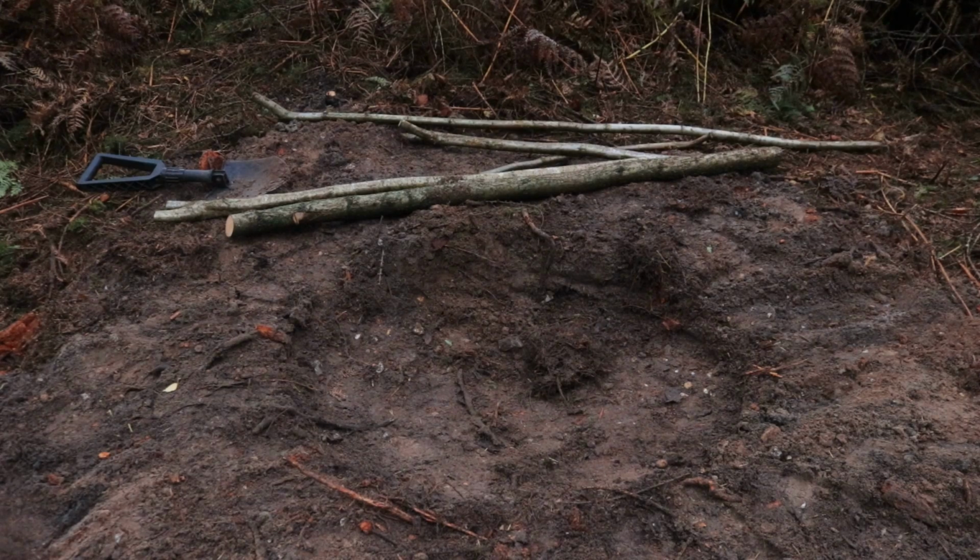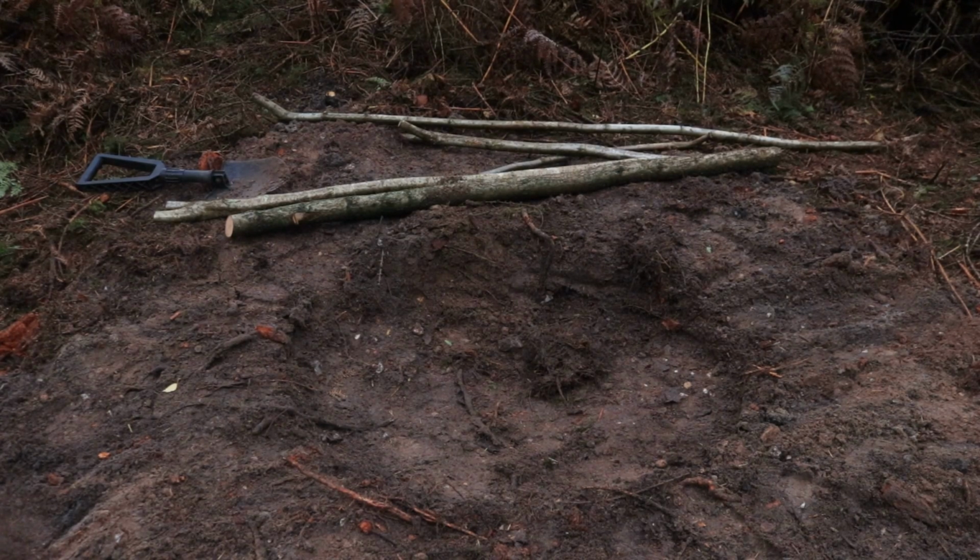So my fire pit is finally dug out. It still needs a little bit of work on. So now I'm going to start working on my V sticks either side.